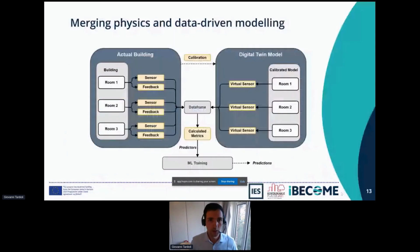One of the key elements of this research was the ability to combine together the actual measurements from the building plus feedback with a series of variables extracted from the building energy model. So we do this with the assumption that the calibrated model is a good representation of the thermodynamics of each room. So in each room, we are able, first of all, to extract sensor data, feedback, but also look at the simulation side of things, extract a lot of other variables such as operative temperatures, mean radiant temperatures, surface temperatures, and so on. All of this will go and enrich the set of predictors for the machine learning model.